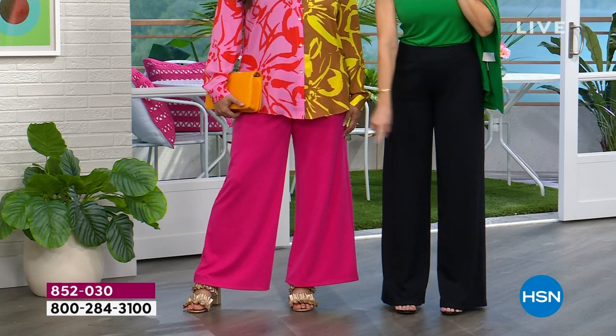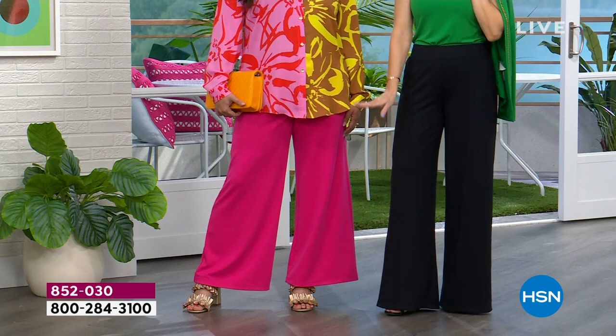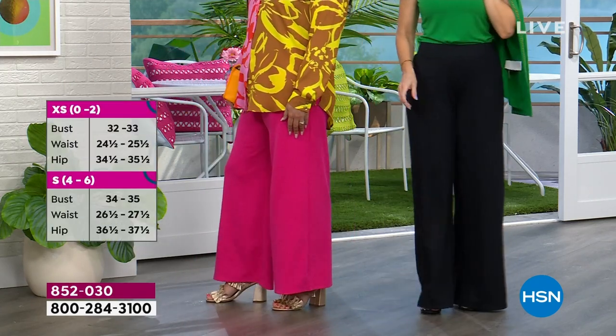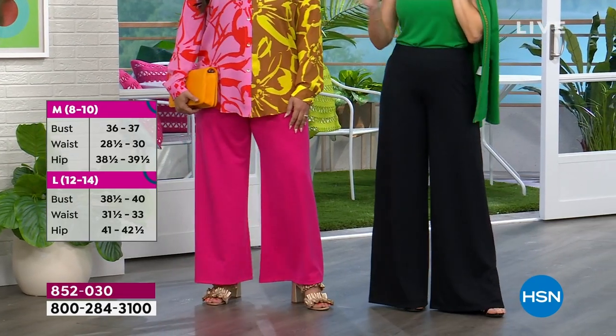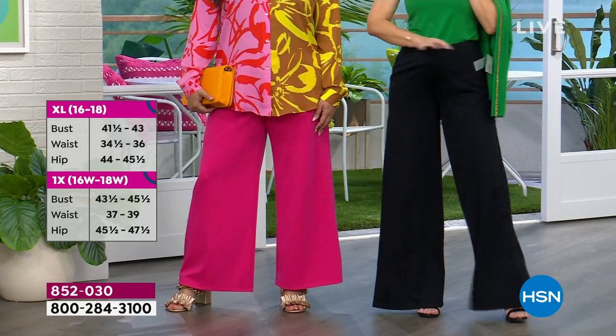Which silhouette at the bottom do you want? Which footwear are you gonna do? More flats, more espadrilles, more little kitten heels, or are you gonna go more of the high heel? Do you want a little bit more of that swing and drape closer to the bottom of your feet? That's really all I wanted to point out. And I love the stretch and the comfort.